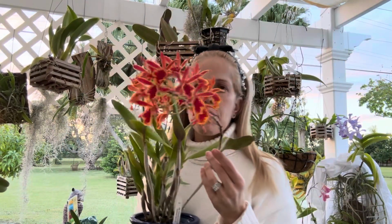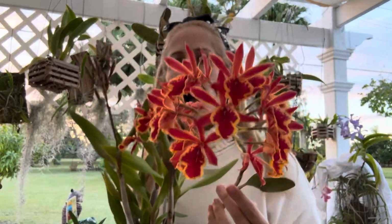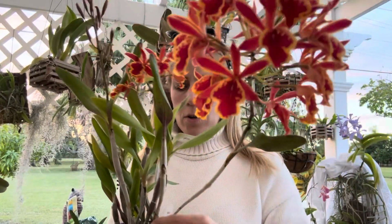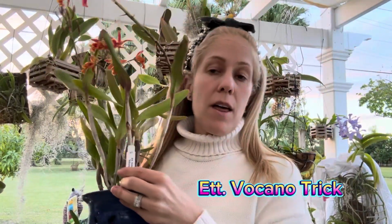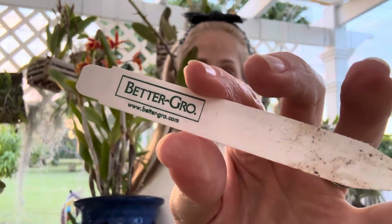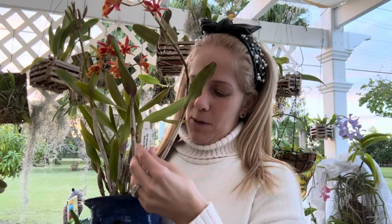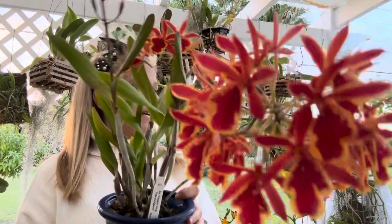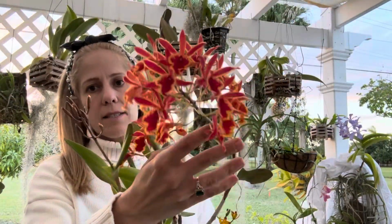I am so happy with this. Look at this. So, for those of you, the naysayers, the non-believers, yes, this too is a bag baby. This is the ETT Volcano Trick Volcano Queen. And I actually thought I was going to be buying little cute pots like this for all my orchids. And then I said, no, clay. Clay is the way to go. Look at this.